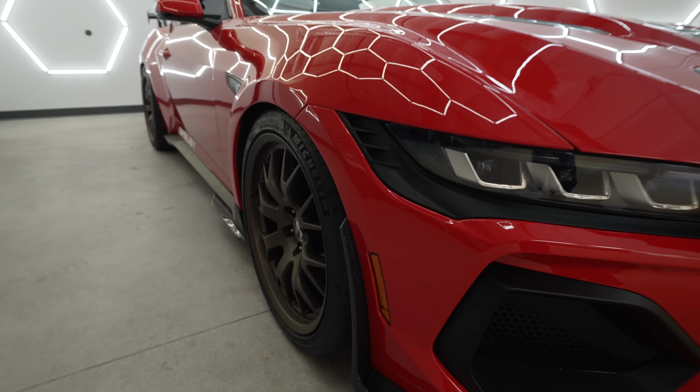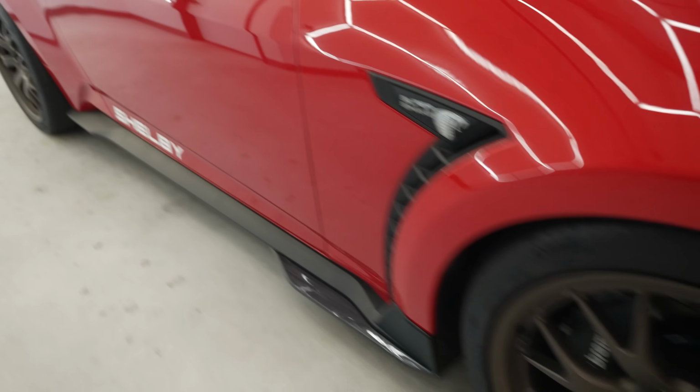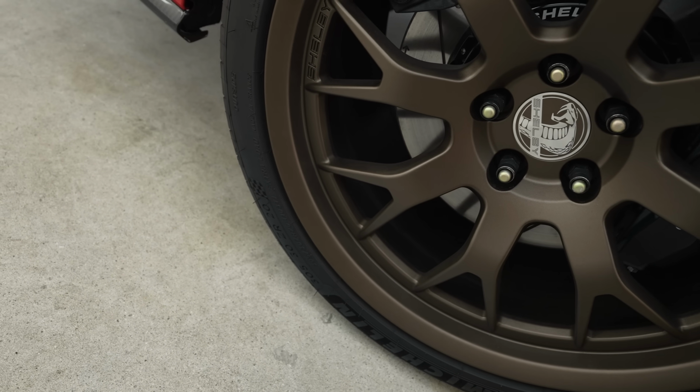Even the contact patch is massive with 305s up front. And if I real quickly run to the back, you have Pilot Sport 4S. How big are these? 305, so a square setup.